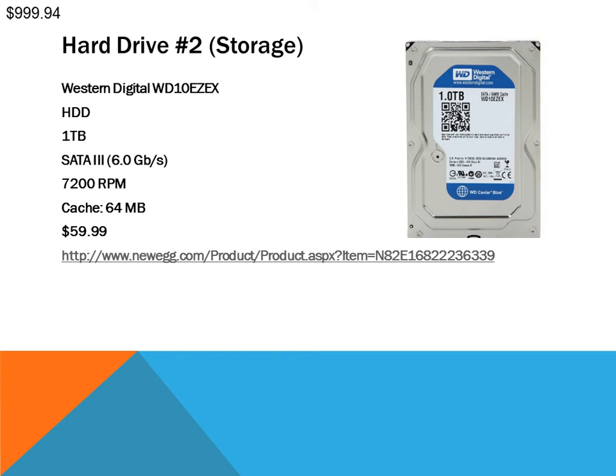Still keeping it cheap. How much did yours cost, Mr. Redondo? How much was your hard drive, that had 16 megabytes cache? Don't worry about it.